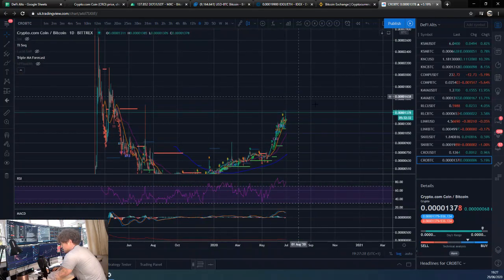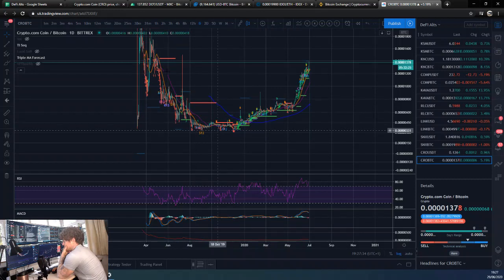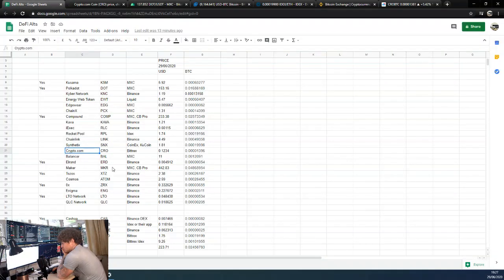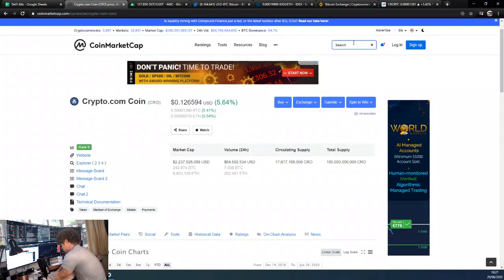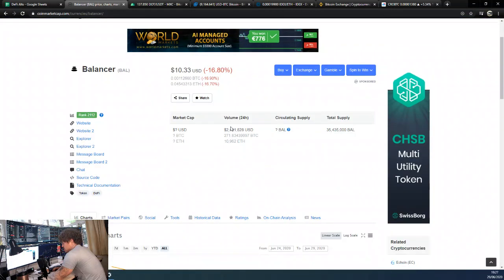Bull run started basically this year. It's been making a move this year, basically dead, and then we all start looking to DeFi. Bang. Use case. Balancer. This is on MXC. Balancer is another good one actually. Balancer. I don't think this chart's gone off the hook or anything yet.